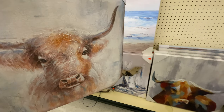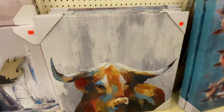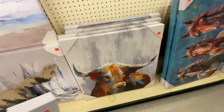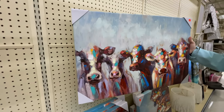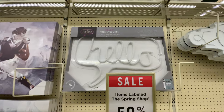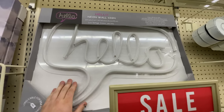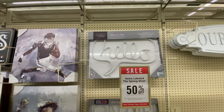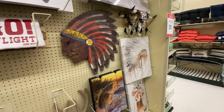These sons of guns, look at that. You even have a beautiful horse. That's a nice cow though, dang. 10 bucks, 13 bucks. Look at these cows. 13 bucks, oh man. This is a neon wall hello sign. I feel like this could be a nice touch when we park. That way nobody feels like we are a danger. Kind of interesting.